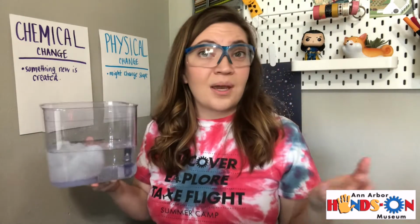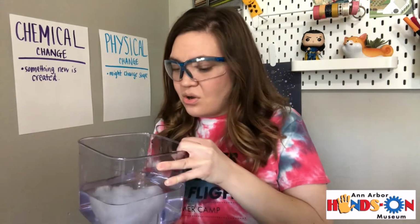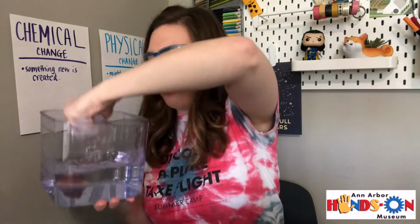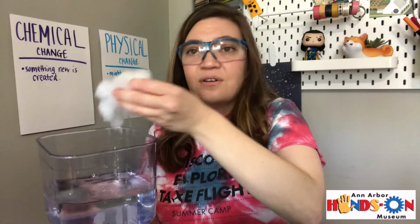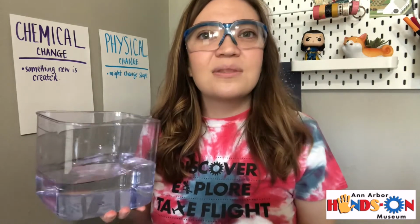Now, another way to notice a physical change from a chemical change is to see if you can separate the materials back out from each other. Because remember, in a chemical change, something new is created. So, do you think we can separate out my fluff from my water? Sure, yeah, I can just take it out, right? And my fluff is a little wetter, but I still have fluff and water. And actually, if I let this fluff dry for a little bit, then I would have the same things I started with.